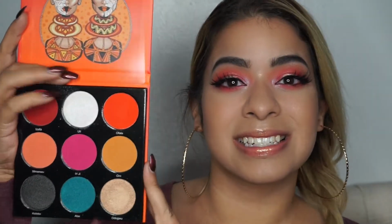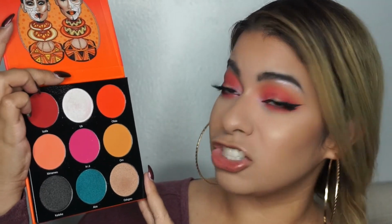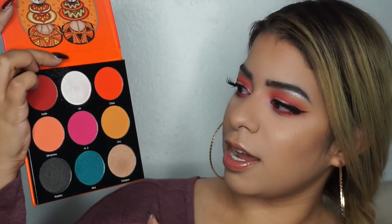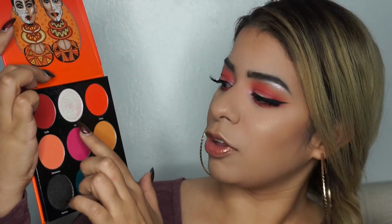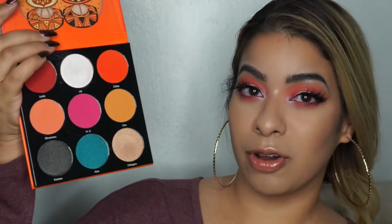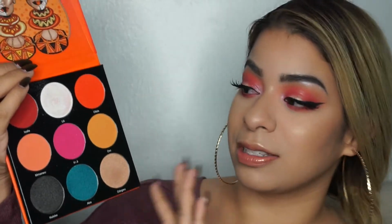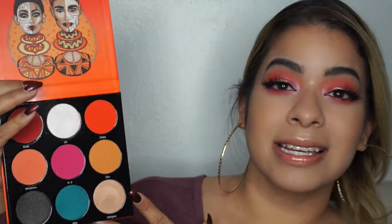It is stunning, and I feel like the camera is not doing these colors any justice. So I have most of the colors on. I have Izafa on my eyes. I have Yuli, Ofala, Manwu, I'm sorry if I'm butchering that, and Odagu, I'm sorry if I'm butchering that. Please, if you know how to pronounce it, can you leave it down below, because I'm butchering that way too much. But I think it's a stunning palette.